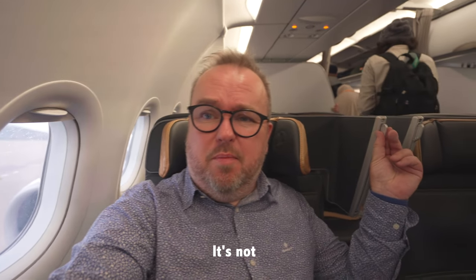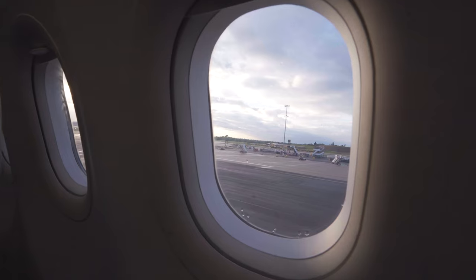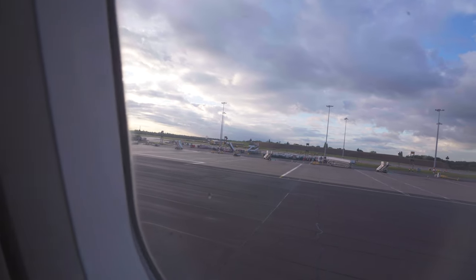Still boarding. Everything seems quite comfortable. I don't know if this is lie flat or not, but there's some fun little things going on here, like this little privacy divider to give you some privacy from the person who's sitting beside you. I think business class is not particularly sold out today, so I might be in this row on my own, which would be quite nice.